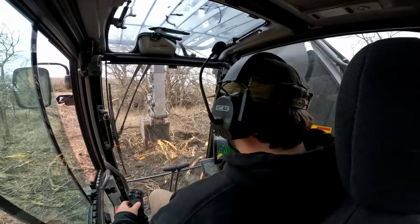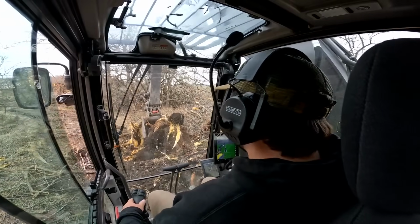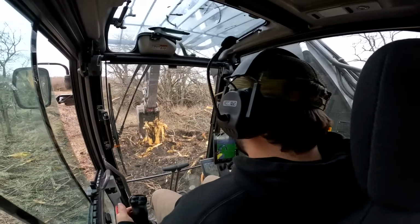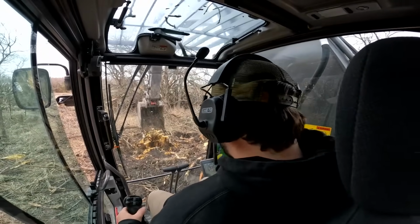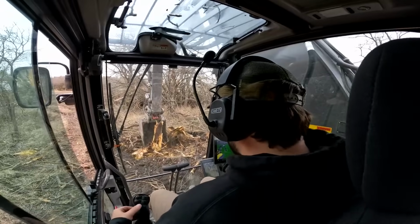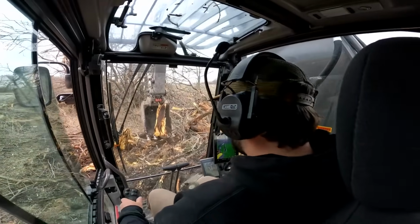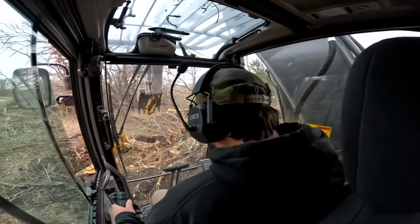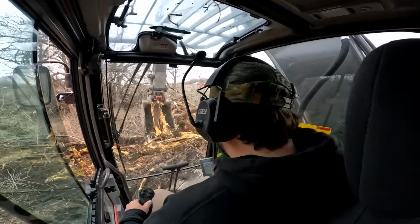Ah, man, you guys are probably watching this going, man, Flair, why are you letting that excavator throw you around? I'm not on stable ground, clearly. This hedge stump is just really getting the best of me. Not for long, we're getting it. Oh, I got a friend now. All right, stump has been removed.